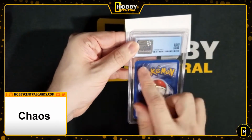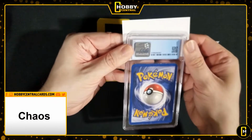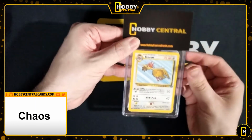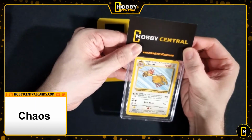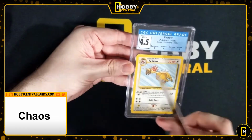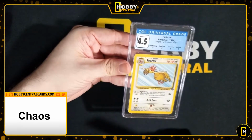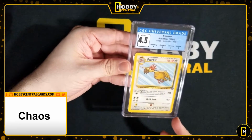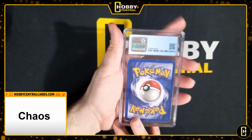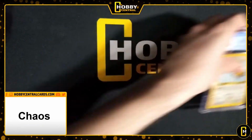First one definitely has some wear to it. It is an older card. Both the cards Chaos sent in are older cards. And it is a Furo. I never asked him why he was submitting this one. I imagine it's probably some sort of sentimental, or he just likes the card. But he got a 4/5, a 9 in centering, a 4 in surface, and then 5s in the other two. Yeah, good old jungle Furo.